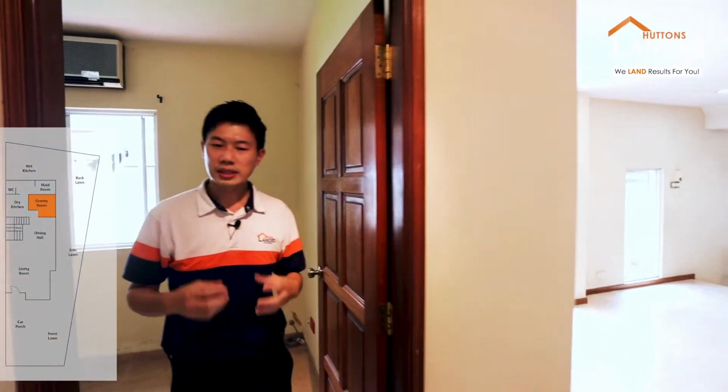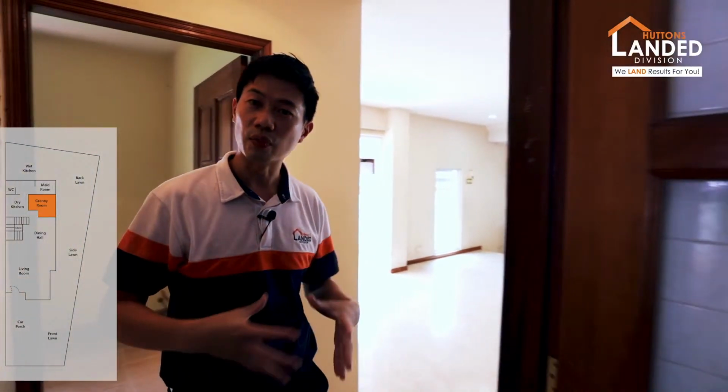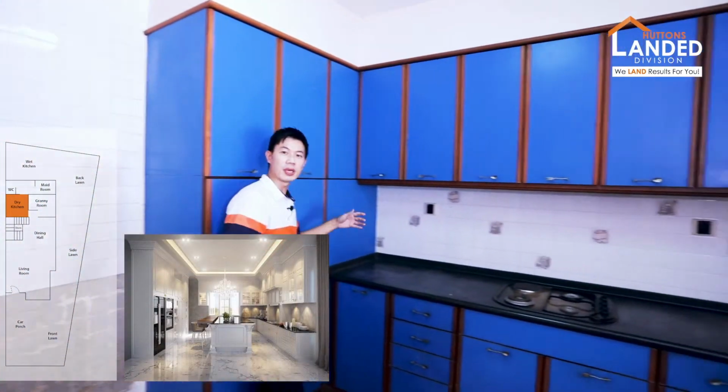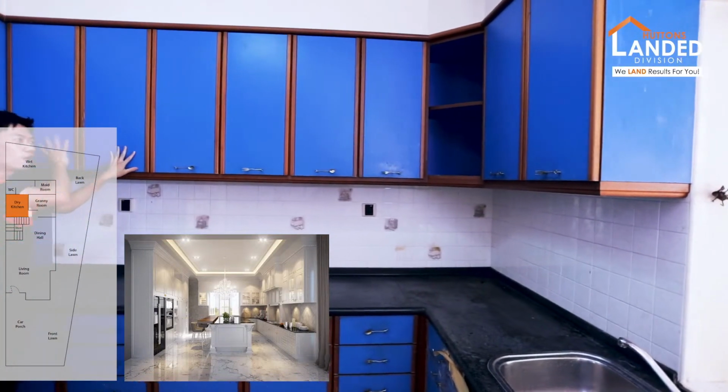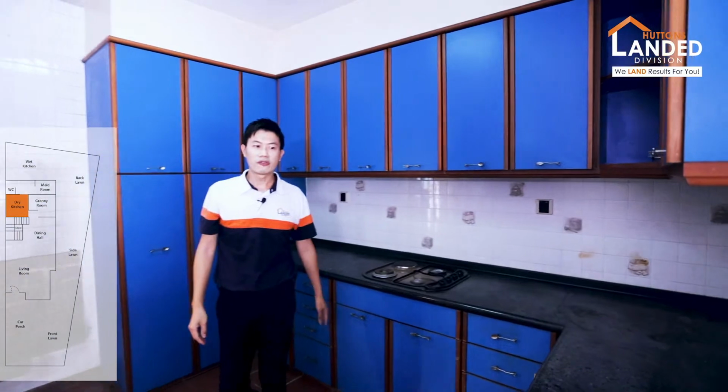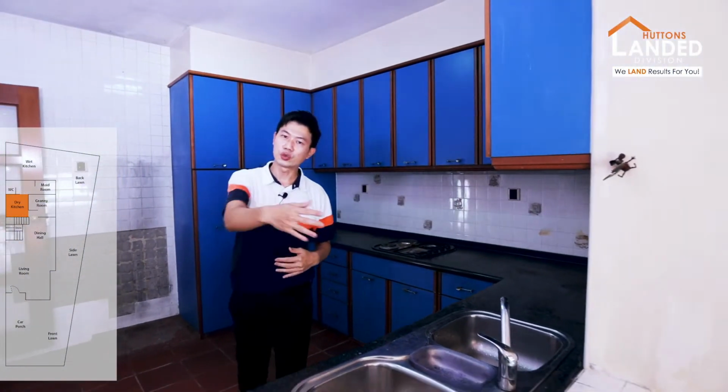When you step inside, the whole enclosed kitchen is very squarish as well, so it's easy for you to do a U-shaped cabinet. You can have a whole flush top hung cabinet, and also at the bottom here. And from here, the enclosed kitchen will lead you to the open yard.